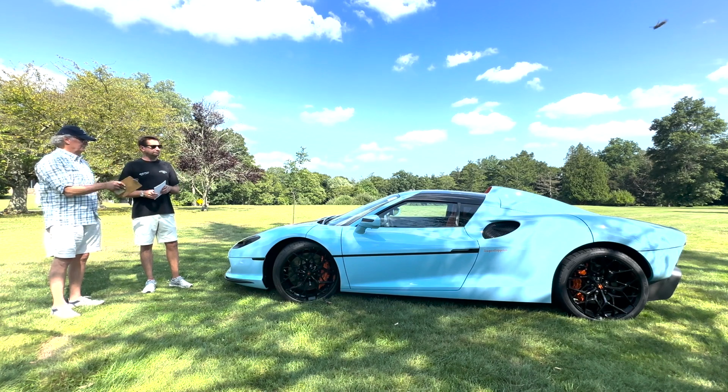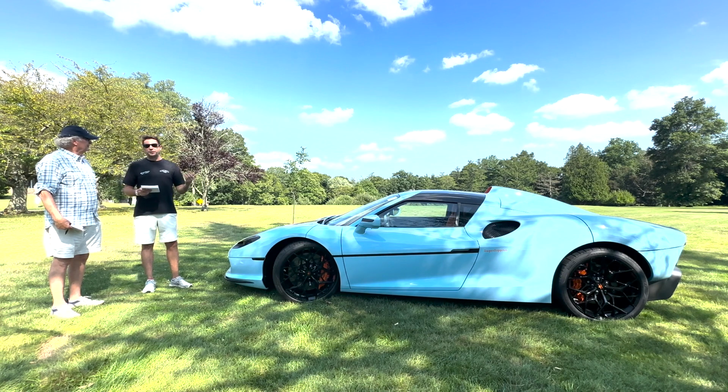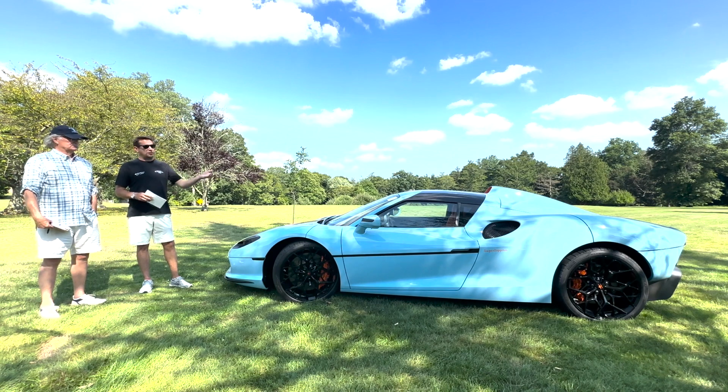Now, noticeably, the Gulf livery. It was semi-intentional. Although the customer did want it, we thought it was the perfect vehicle to launch the US program with. So we did bring in a Gulf liveried version, which again was car number 3, spec'd by one of our customers. Transmission, how many speeds?